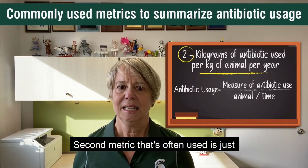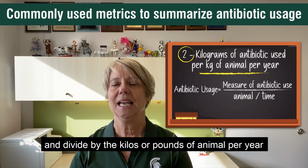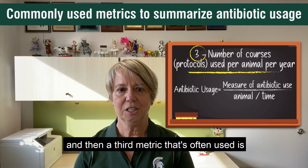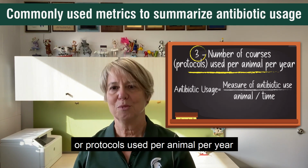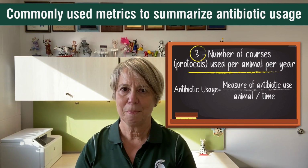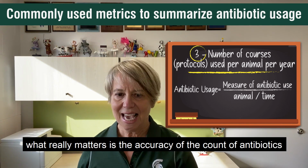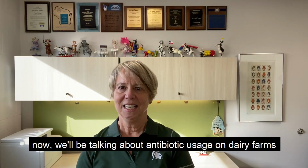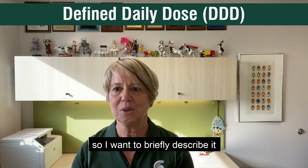animal units. Second metric that's often used is just to sum up the kilos or pounds of antibiotics used on a farm and divide by the kilos or pounds of animal per year. And then a third metric that's often used is to count up the number of courses or protocols used per animal per year. In all the instances, we sum up some measure of antibiotic use and divide by animal time. In my opinion, the actual metric used doesn't matter much. What really matters is the accuracy of the count of antibiotics, which depends on the accuracy of the underlying records. Now, we'll be talking about antibiotic usage on dairy farms using the defined daily dose metric in future videos, so I want to briefly describe it.